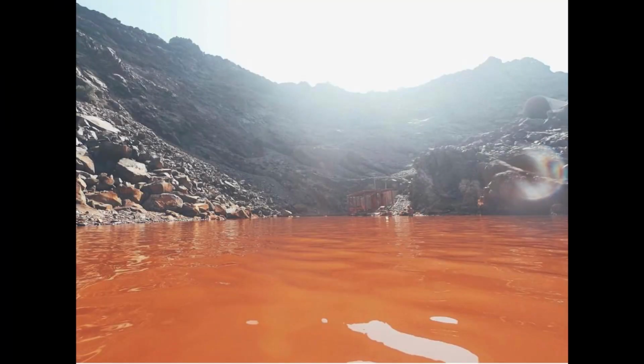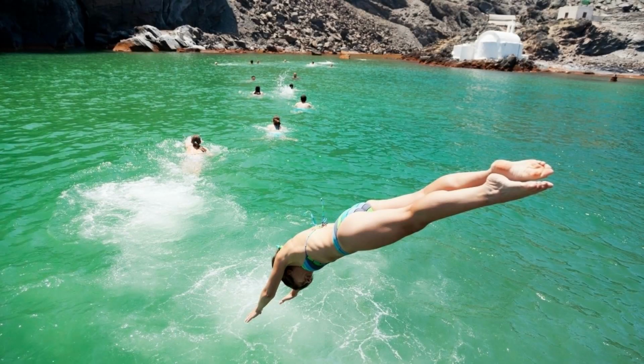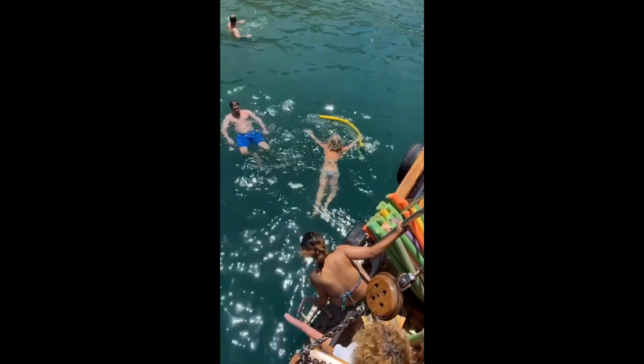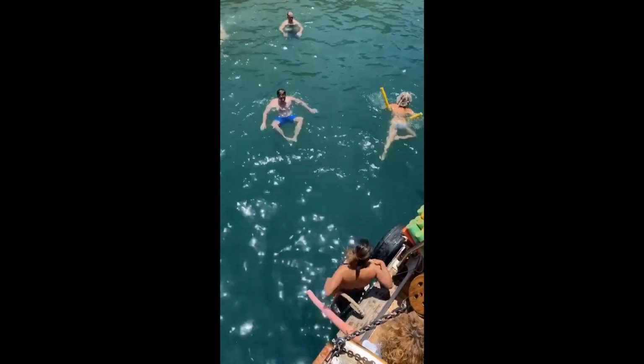These beautiful hot springs have a large amount of sulfur deposits which are considered to be very good for the skin. Once your boat stops, you can dive into the water or you can climb down the steps into the sea. I chose to climb down the steps as it was much safer.